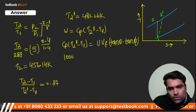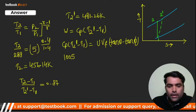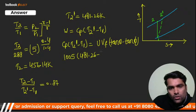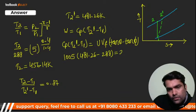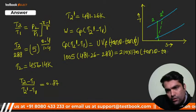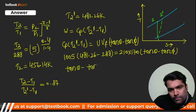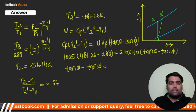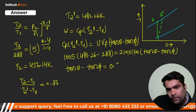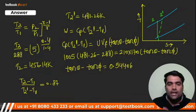You can say 1005 joule में, not in kilojoule, right? 1005 into 481.26 minus T1, that is how much? 288 is equal to 210 into 170 tan of theta minus tan of phi. So my dear, I'll get tan of theta minus tan of phi that is going to equal with, किसके equal होगा? It is going to be 0.54406. It is going to be my tan theta minus tan phi. ये हो गया मेरा tan theta minus tan phi.